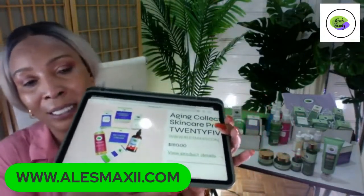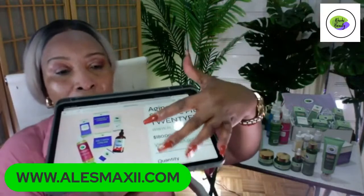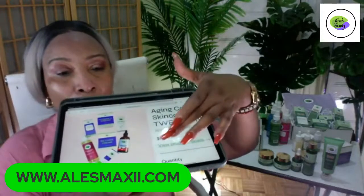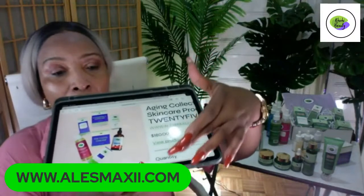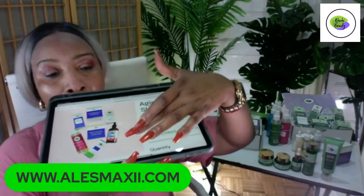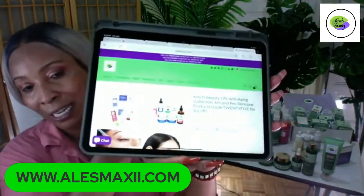We sell a lot of these sets because most people love that you can get the AM and PM, two creams, vitamin C and also retinol, two serums, avocado serum. I thought it was papaya, but it's avocado serum and hyaluronic acid serum. You also get the turmeric facial oil, which is right here, our pomegranate oil, and our exfoliating facial cleanser in it.